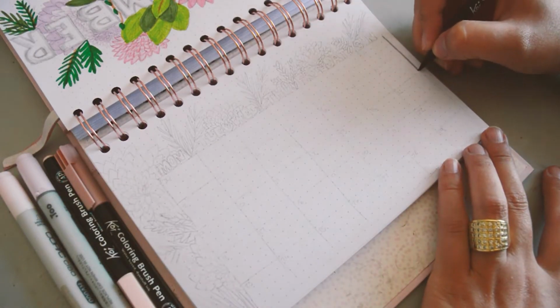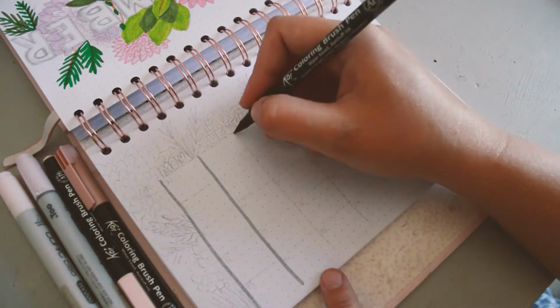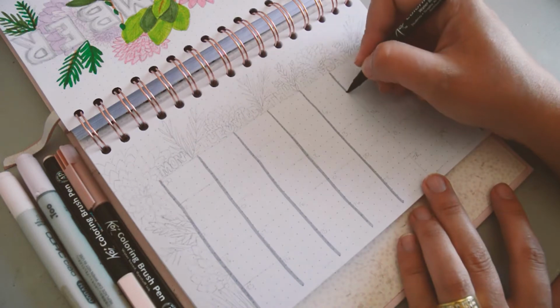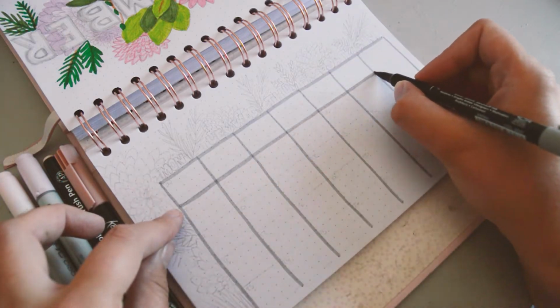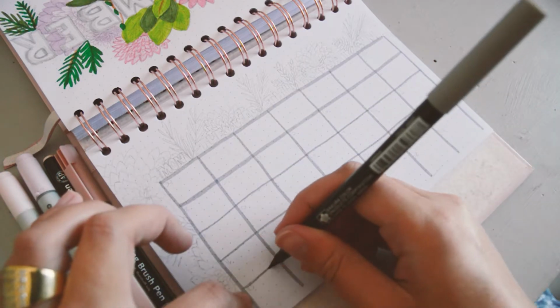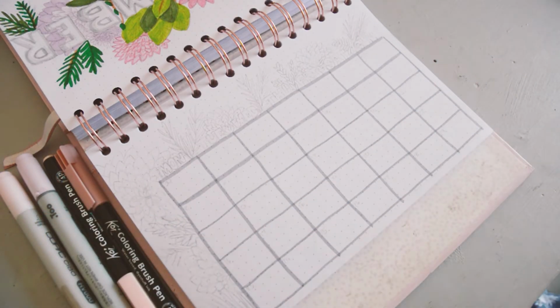Next, what I did was started with my monthly spread on the next page, doing it opposite from my cover page. I did it also the opposite way of my cover page. So I did the November, you would read the one way, and then you would turn your book and you will see your monthly spread. I just did a boxed outline of the weeks.